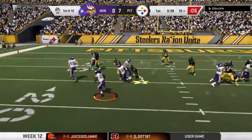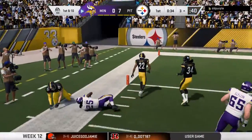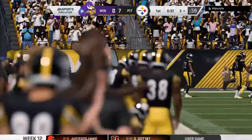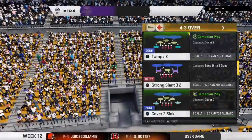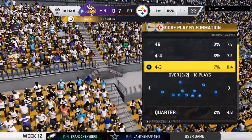Back to the ground on first down. Here's Madison. And stopped a few yards shy of the goal line at the 3. It's a nice pickup of 12 yards, and it gives them a 1st and goal.